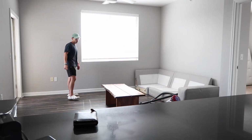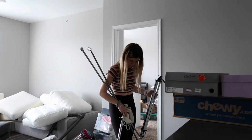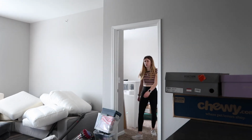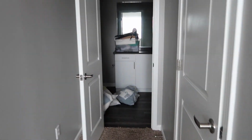I couldn't film the movers because they didn't wanna be on camera. We helped them a lot and you can see I'm very tired and very over this day, but yeah, the movers didn't want to be on camera, which I totally respect, so we didn't get them bringing in any of this huge stuff, but they did it all, and AJ and I pretty much did smaller things from the truck and stuff that we had in the car, so anything that was light, we just carried.